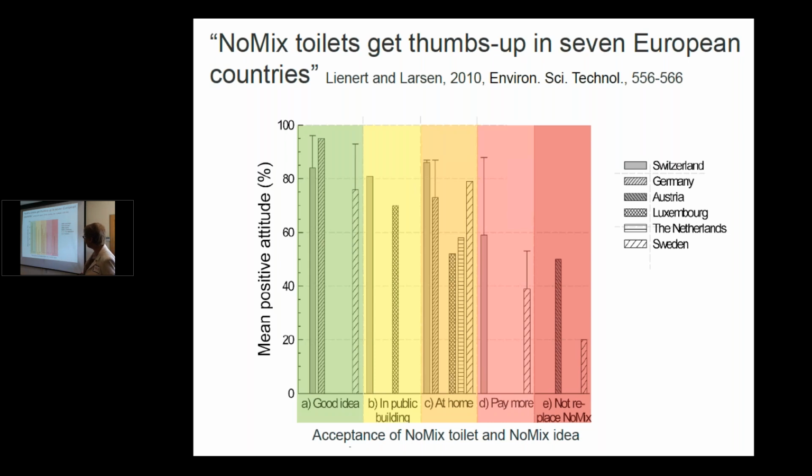And this red one is very interesting, because the results in this red part come from large pilot projects where people were actually living with the existing no-mix toilets for longer, and you see this positive attitude is that they don't want to replace their existing no-mix toilet with a conventional toilet. And you see we are down to about 50% in this project actually really wanting to get a normal toilet again. And you see here it's even worse.